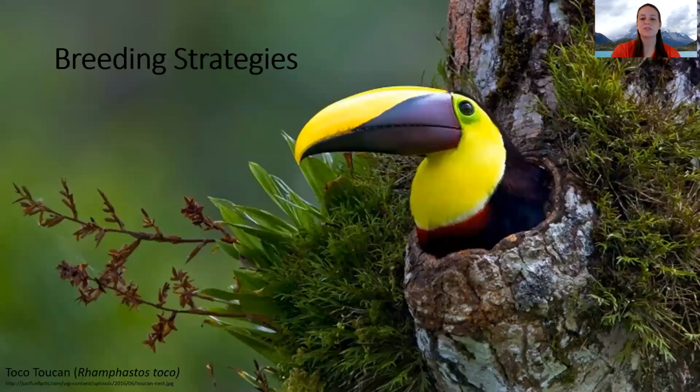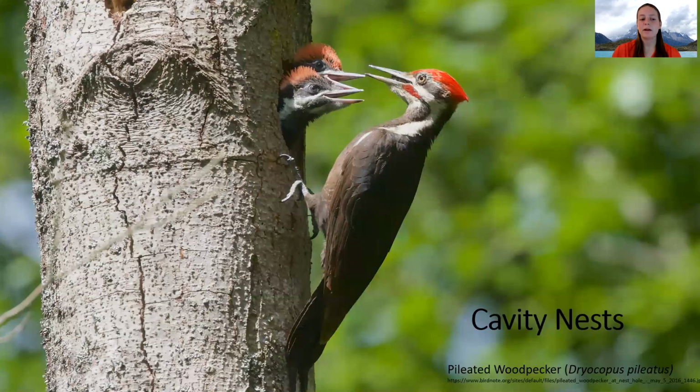Piciformes also share breeding strategies. They are all cavity nesters, and most are socially monogamous with biparental care. Some use empty holes in trees or cavities created by other species, such as the toco toucan pictured here. These birds do not have bills able to drill their own holes into trees, so they rely on pre-existing cavities for their nests. The pileated woodpecker and other woodpecker species tend to excavate their own holes in which to raise their young.